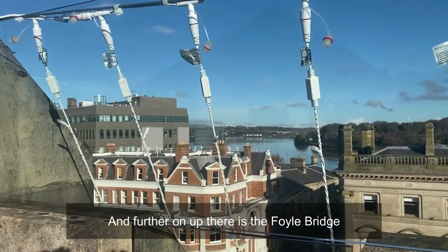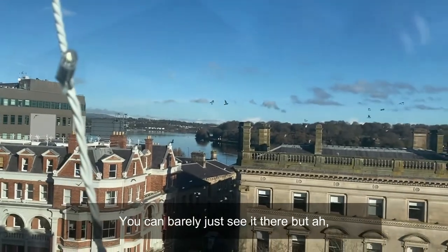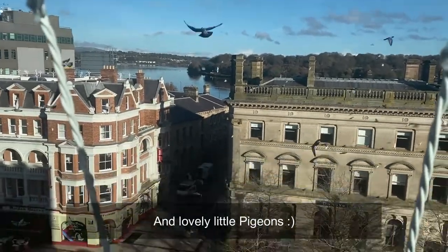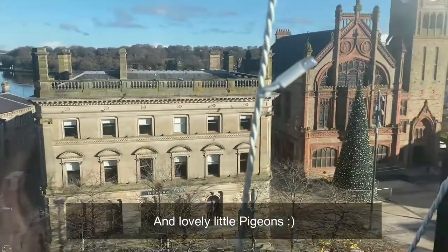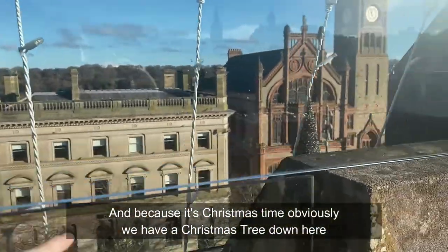And further on up there is the Foyle Bridge. You can barely see it there, but you get a view of it from here, and all the little pigeons. And because it's Christmas time, obviously, we have a Christmas tree down here.